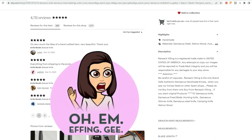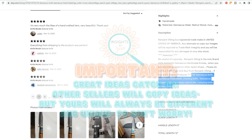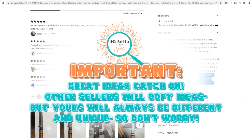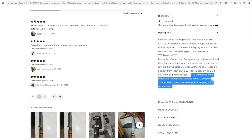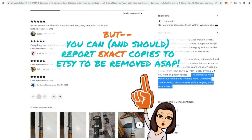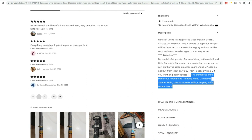So this is really problematic for a couple of reasons. Initially, it tells you that they are being duplicated, that their store is being duplicated, and that there are copycats on Etsy. And that is a very real problem with selling something popular on Etsy, is your idea will only remain your idea for a little while. There are going to be people who come along and want a piece of the pie, so to speak. So they are going to try to open a store with that same type of product, that same type of niche. That being said, they should never be completely duplicating your store or completely duplicating your products. They should always be original.